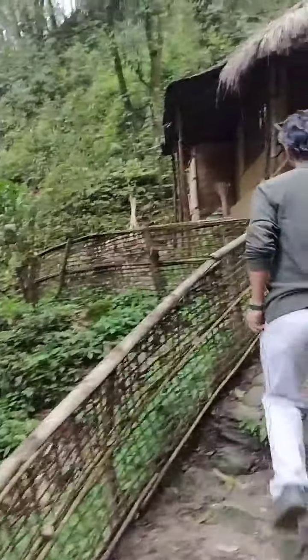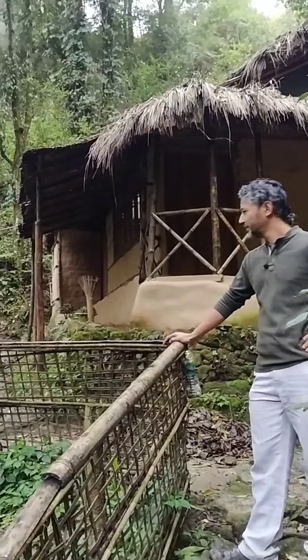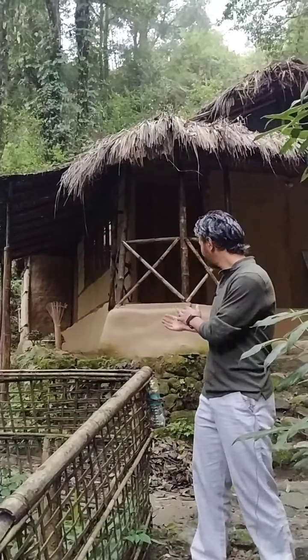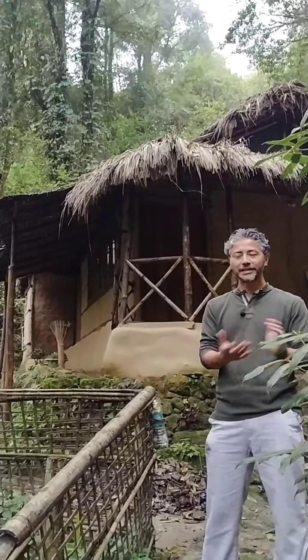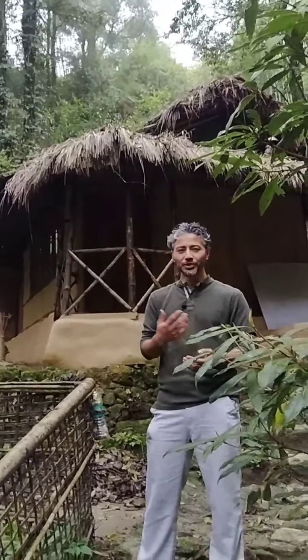So this is the earthy dwelling that we have, and the first natural building that we built here. And as you see, the benefit of natural building as opposed to any other building is that it breathes along with you. So when you're staying in a mud house like this, made up of stones, bamboo, grass, mud, clay, it purifies your air while you are living in the house. So that means your immunity is strong, because the air that you're breathing is always very fresh.